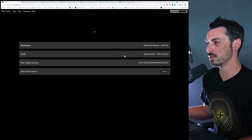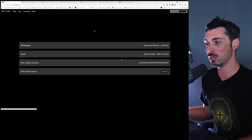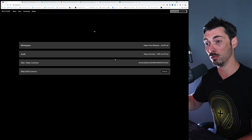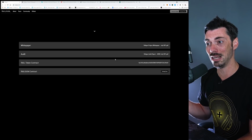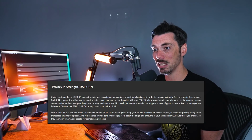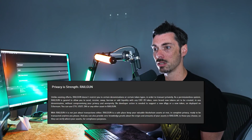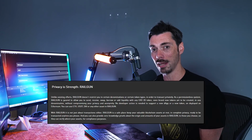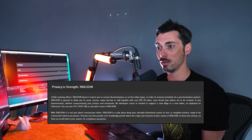It's just right there. There is a DAO, which is used to govern what tokens are added to the pool of tokens that you can actually use. It's quite a limited pool at the moment. So you can deposit ETH, USDC, REN BTC, REN ZEC, which is Zcash. And there will be other tokens being added, but they'll be voted on by the DAO. And the DAO is governed by token holders.